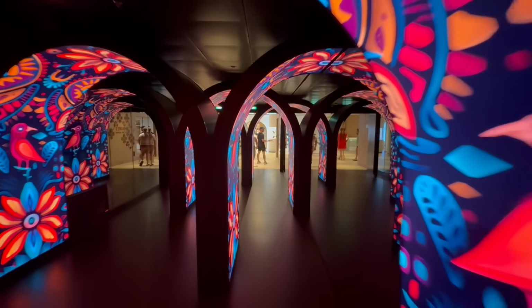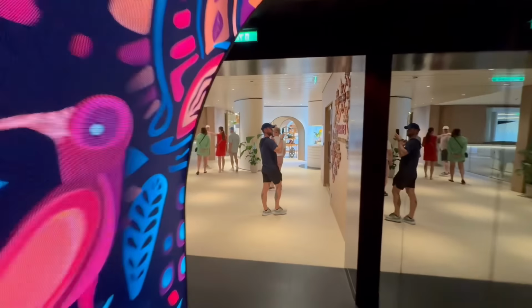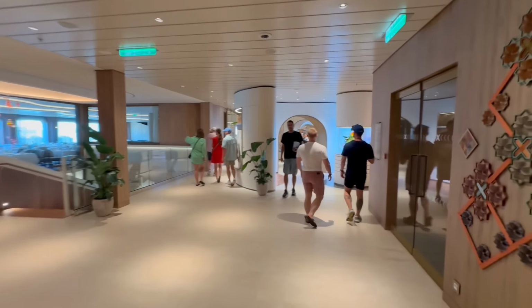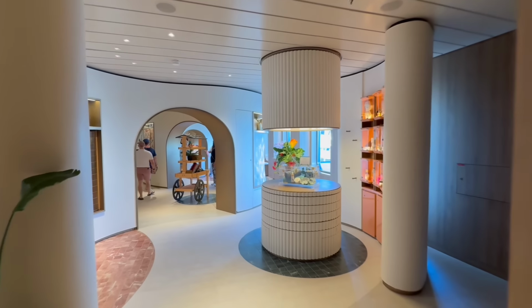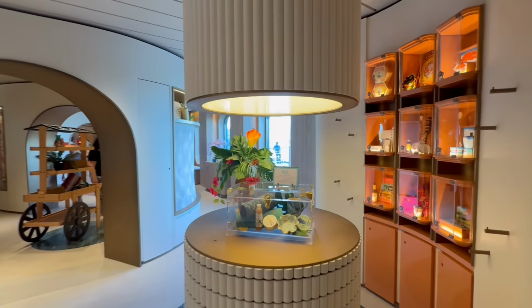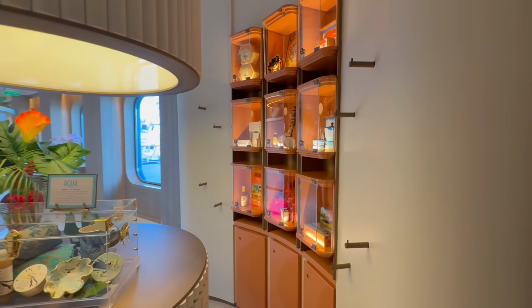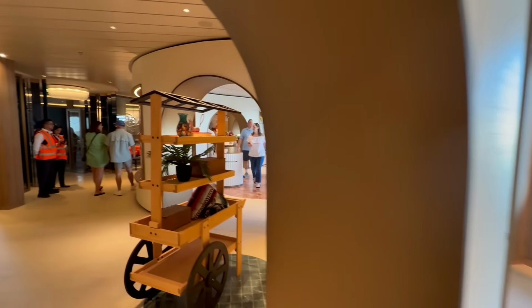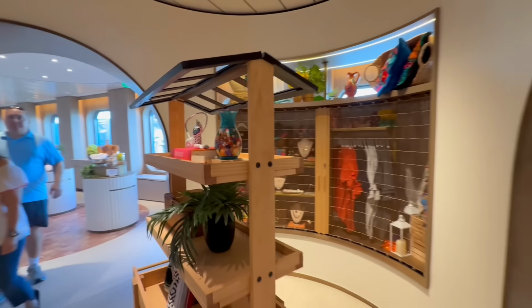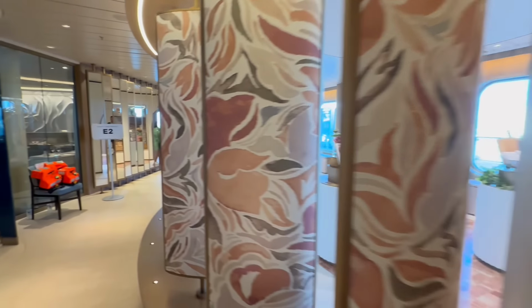The Bazaar is taking the place of Eden on the Celebrity Edge class ship, and the Celebrity Edge class ship is one that is a favorite for many, but the Bazaar is new and we are so excited to show it to you. First, we have the market at the Bazaar. Now, the market at the Bazaar is going to be the goods that you can buy here. So you have everything from goods local to the Caribbean or wherever you're sailing. So in the future, if they are going to sail somewhere else in the world, you would be able to see different goods from that area. As you can see, there's rum cake. There's some goods here. Now, we are docked right now, so none of this is open for sale, but it would be for sale later on in the cruise.